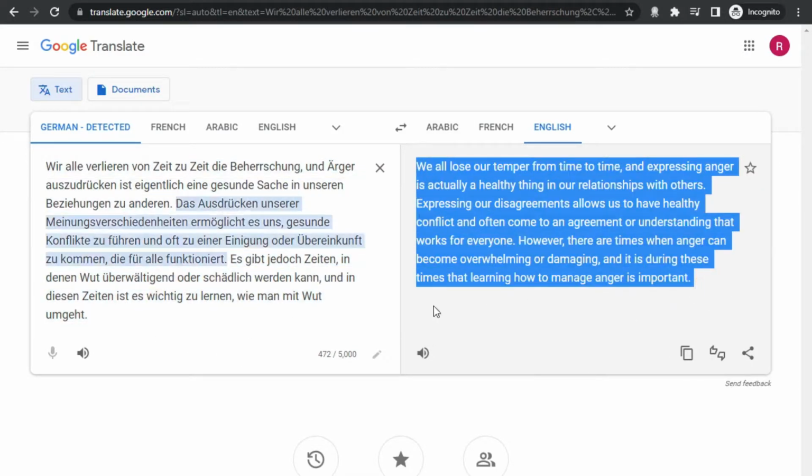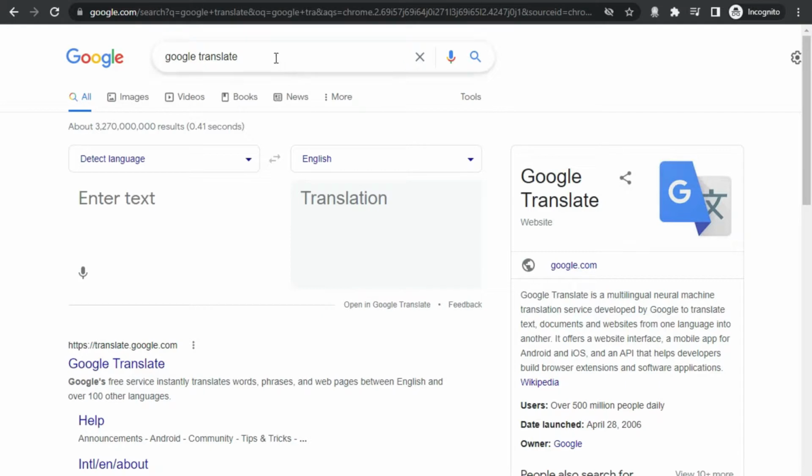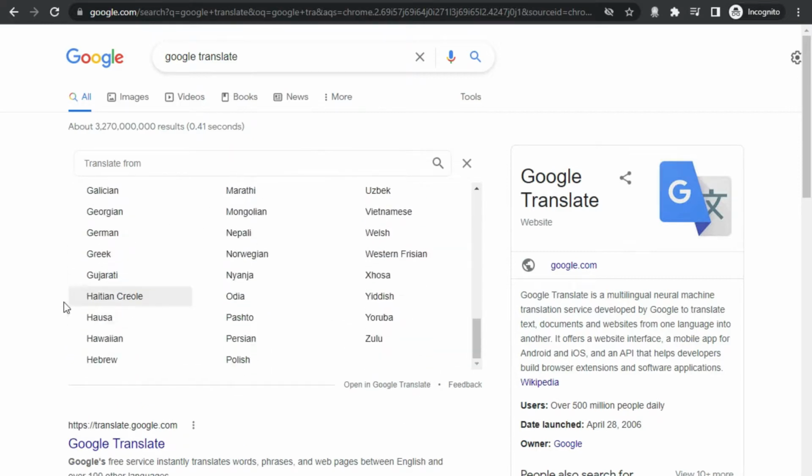It's a fairly easy procedure that I feel anyone can repeat. You can do it on your phone or on your computer. So don't worry, simply go to google.com and type in Google Translator to have this program or application perform all of the work for you.